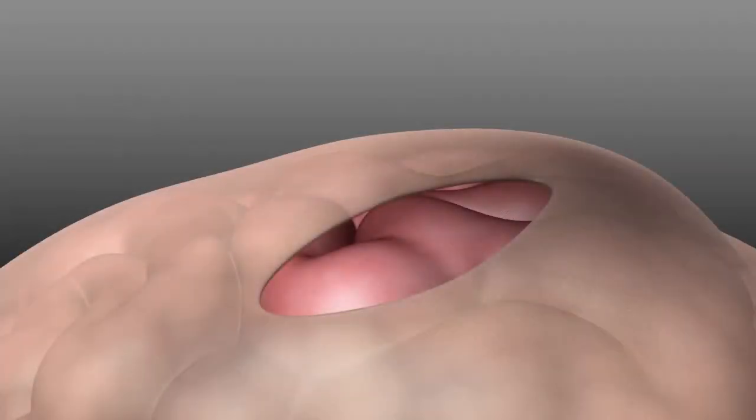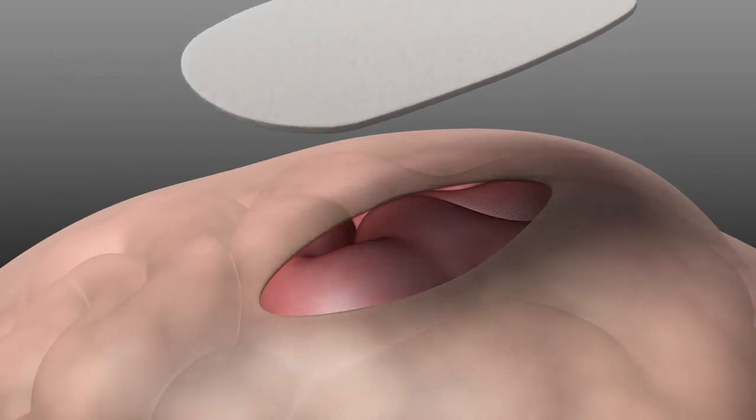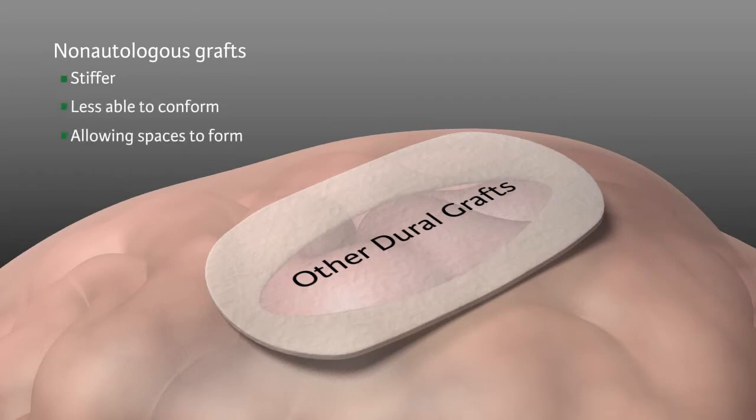Why choose the DuraGen matrix over other kinds of grafts? First, grafting with the patient's autologous tissue adds additional time and complexity, and harvesting may result in donor site morbidities. Non-autologous grafts that are strong enough for load-bearing sutures may be stiffer and therefore less able to conform to the convexity of the brain surface, allowing spaces to form between the graft and the brain and potential CSF leakage to occur.